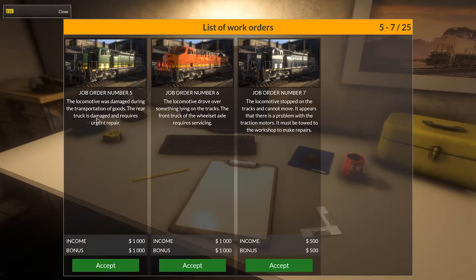Let's read the description here. The locomotive was damaged during the transportation of goods. The rear truck is damaged and requires urgent repair. Alright, rear truck. Doesn't sound as interesting. Next. The locomotive drove over something lying on the tracks. The front track of the wheel axle requires servicing. Oh, this is interesting. Interesting wheel set axle. We can try this one out.